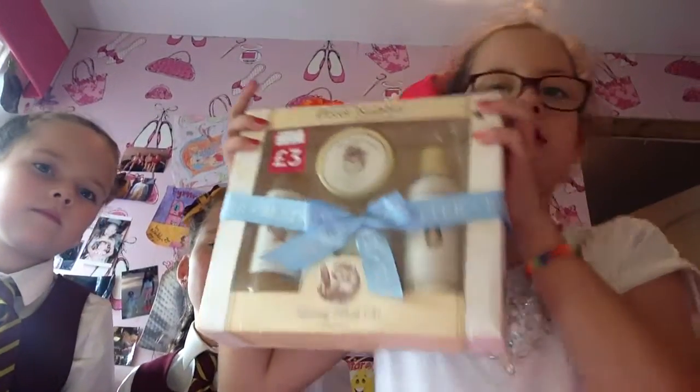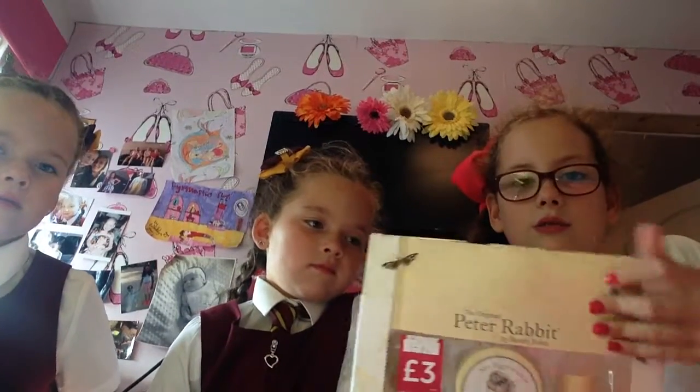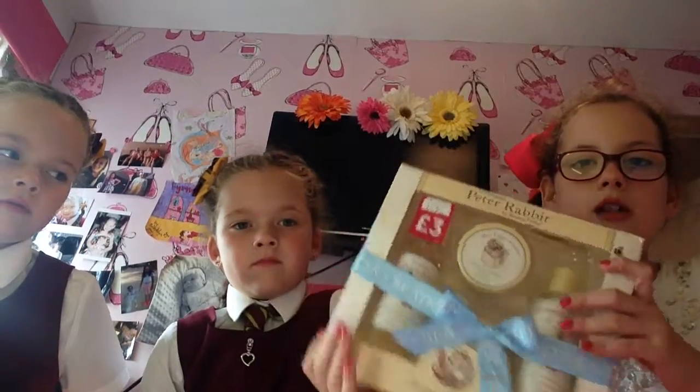Because we are going to be doing a review on this new Peter Rabbit luxury set. I already did a review on a Peter Rabbit luxury set, but that was my old one, so I'm just going to go and grab my old other one. So here's my old one, and as you can tell, it's already opened. We got it from the exact same shop, so it's still the exact same label and everything.